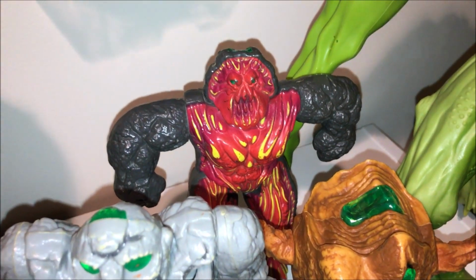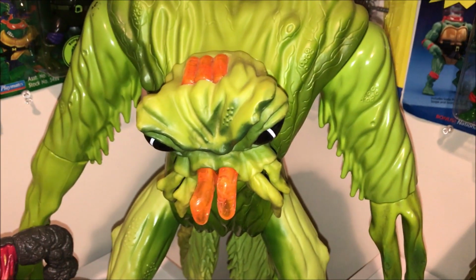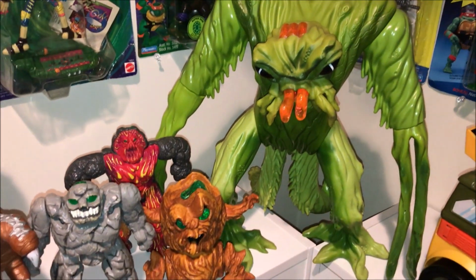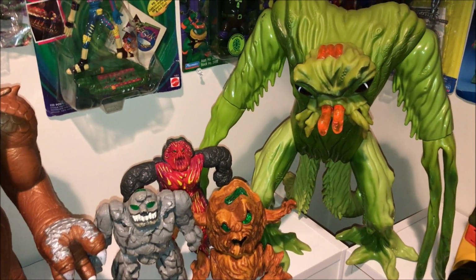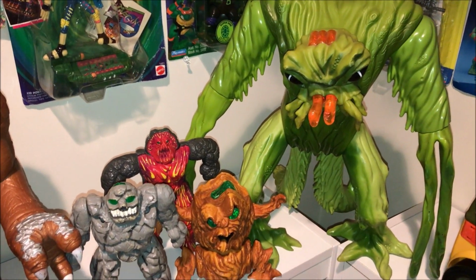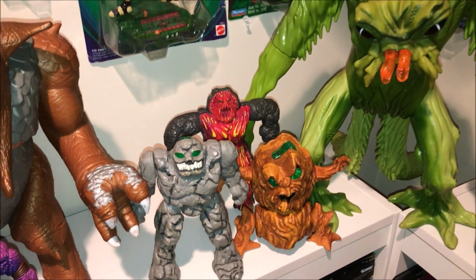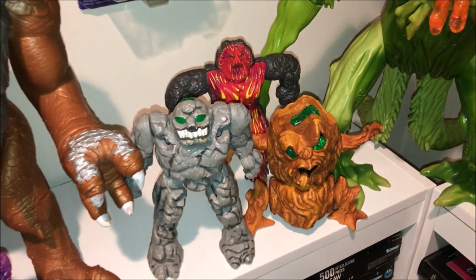I don't have his faceplate that went over the front of him. And of course, there is Tendril. These are huge figures, guys. Tendril and Metlar, they're about 16 inches high, I believe. I do not have Decompose at the moment. He's the other large scale figure. He's kind of like a vulture skeleton man.